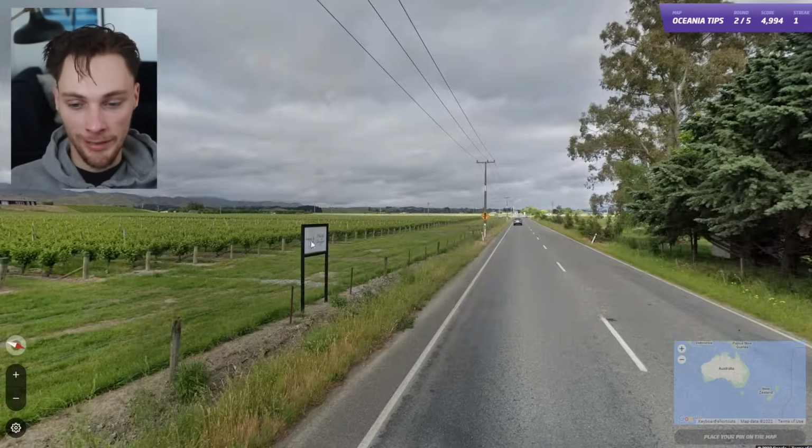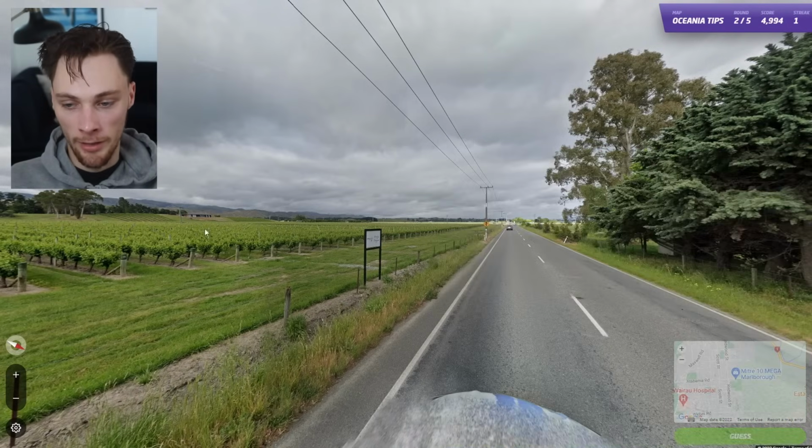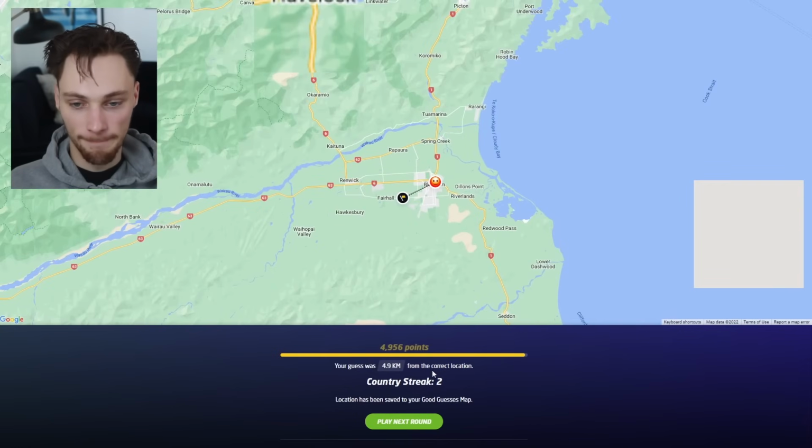As far as region guessing New Zealand again, if you see these vineyards, you're going to be near Blenheim. So these vineyards are very, very common near this region, tried and true. If you see vineyards, go here in New Zealand and hope for the best. We'll take it. Let's move on to Australia.